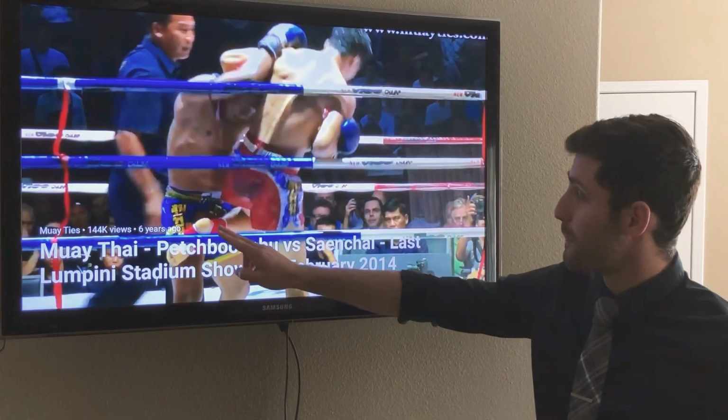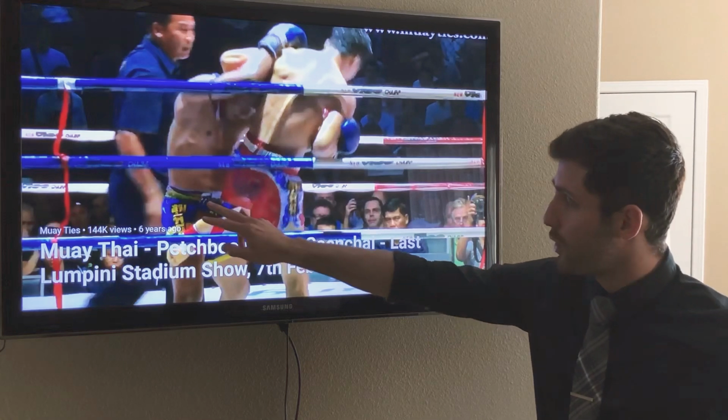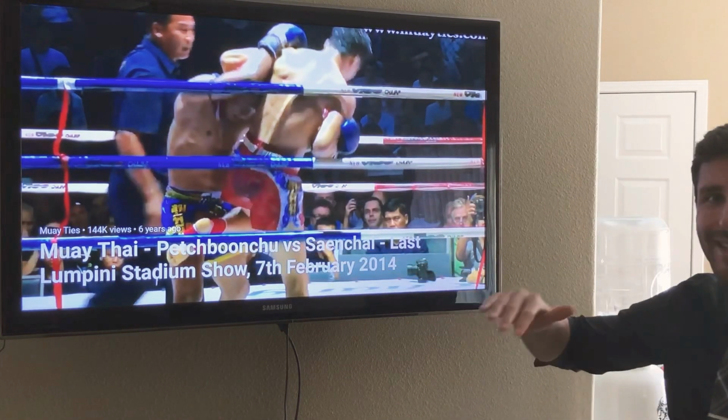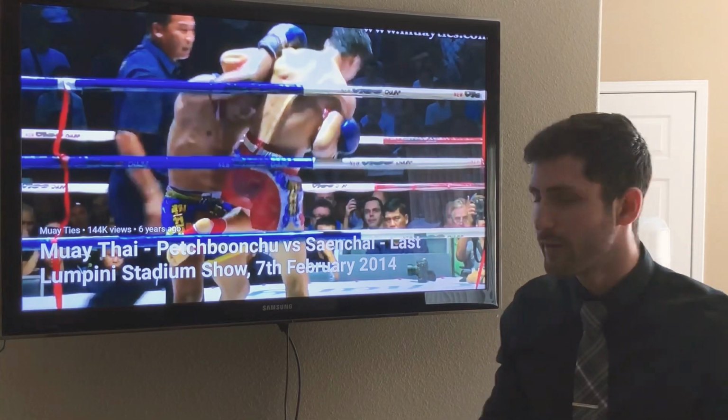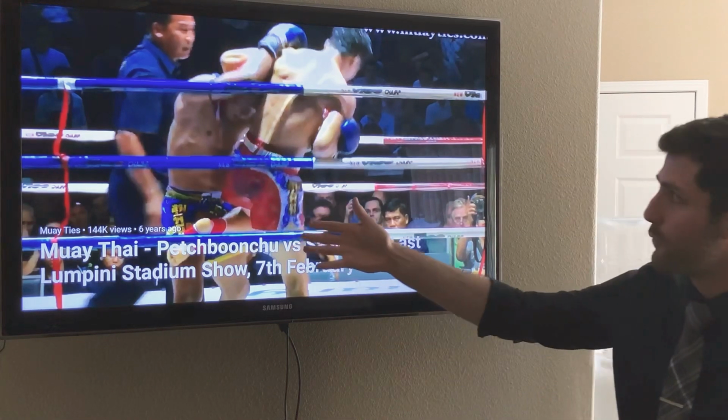Look at this. This is a knee shield. This knee is coming up across his hips, or his legs. And this is going to take away Saenchai's kneeing ability. Very, very important. It's going to take away most of his sweeps that he can do from here.